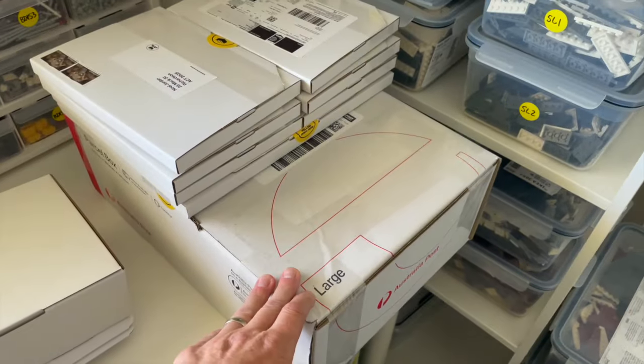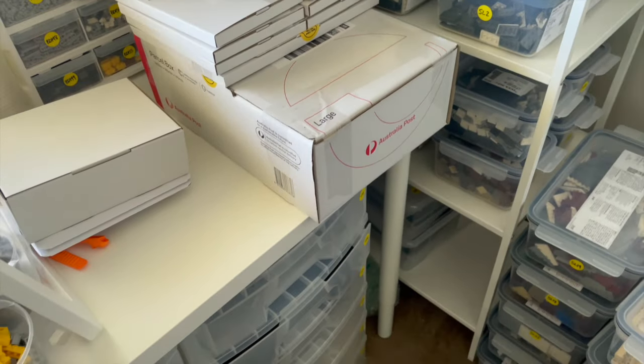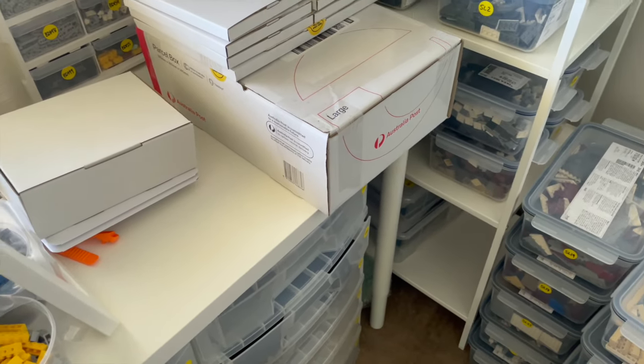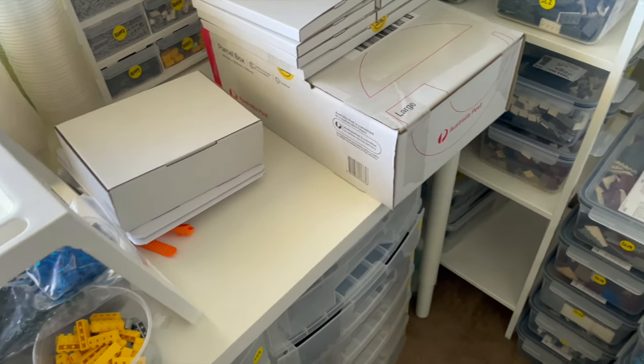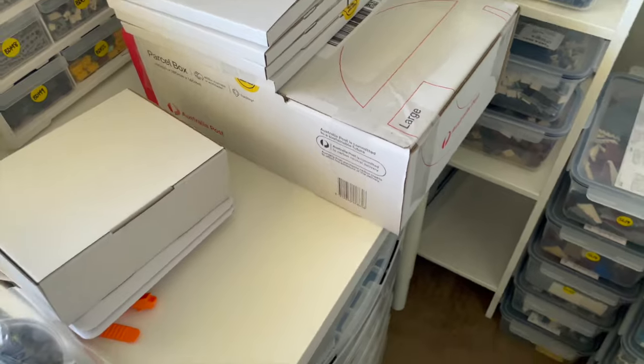This one that's been sitting around waiting can now go as well. And what's going to be today? Well, I think, fingers crossed, I'll get to do some parting out today.